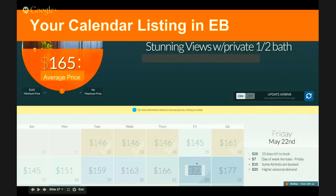On any given day, in this case May 22nd, if we look over on the right-hand panel, you see information for that day. I had mentioned earlier about data transparency. So how did we come up with $173 as a recommendation for May 22nd for Keith? Well, we started with the average price, which is the $165 in the orange semicircle on the top left. We churned all of that data I mentioned before in our pricing engine, and here are the results of those factors that net out to $173 for that particular day.